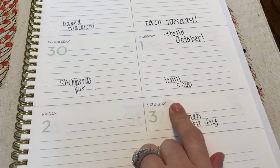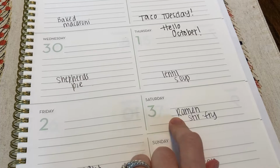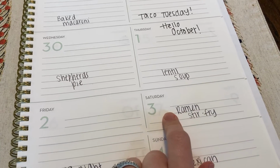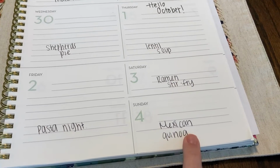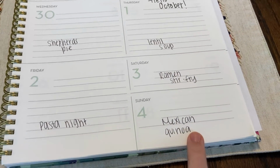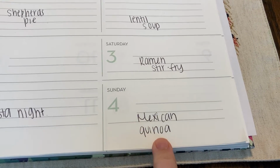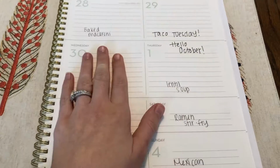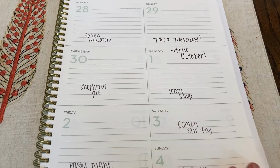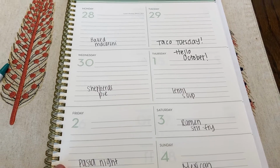Saturday, I have ramen stir fry, so we make a stir fry with veggies and then we'll probably add some tofu in there and then put ramen noodles in there. And then Sunday is going to be a Mexican quinoa. I've never made this recipe before. It's a crock pot recipe, so we're going to try that and see how that turns out. It sounds good, so hopefully it will be good. Here are this week's dinners. So we'll see how those turn out.